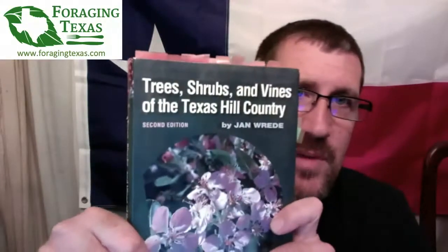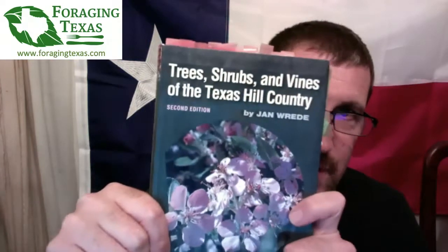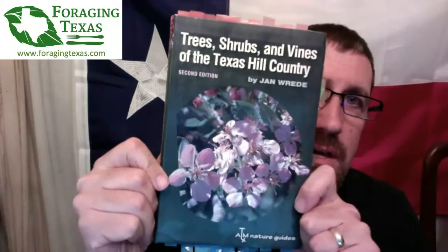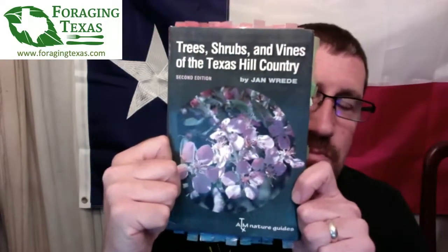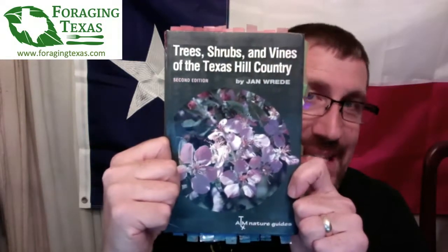Okay, another one I really like. If you go to my classes, you'll see me talk about this one. The Trees, Shrubs, and Vines of the Texas Hill Country. Now, one thing I have found with this book is, even though it does say Hill Country in there, most of these plants are also found in Central and East Texas.